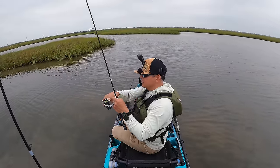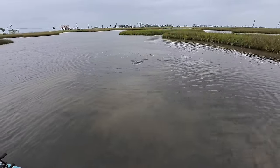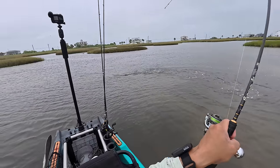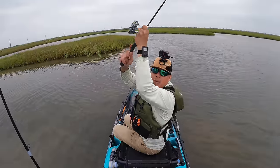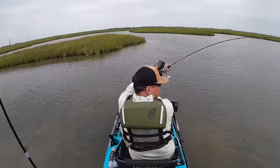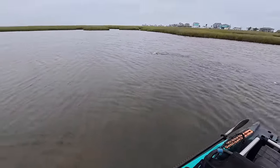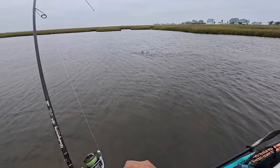This is a massive dude. Good Lord. Look at that. My drag is cinched down. We got 7 pounds of drag on this little 500 series spinning reel. It's more than enough to put the brakes on these fellas.